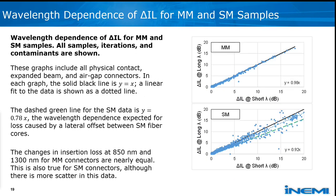The next few slides show the wavelength dependence of the insertion loss. On this slide, scatter plots are used to compare the losses at the long and short wavelengths. These two plots show all of the data in the experiment, all DUTs, all iterations. This is sort of the big picture. You can see that for multimode, the effect on all the tests is really the same at 850, the short wavelength, and 1300 nanometers, the long wavelength. For single mode, again, there are highly correlated effects between 1310 and 1550 nanometers, with a little more scatter in that data, possibly indicating different loss mechanisms.